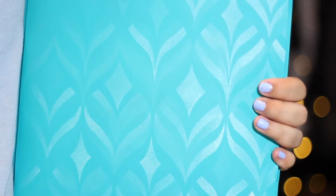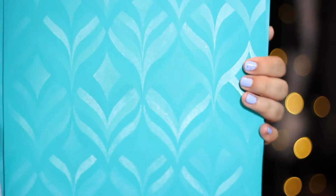Then I have this basic folder from last year that just holds paper, and I really don't want to show the other paper because it's so big, but I just got 500 sheets and I'll show it to you guys. But this is just a folder, and it looks like this.